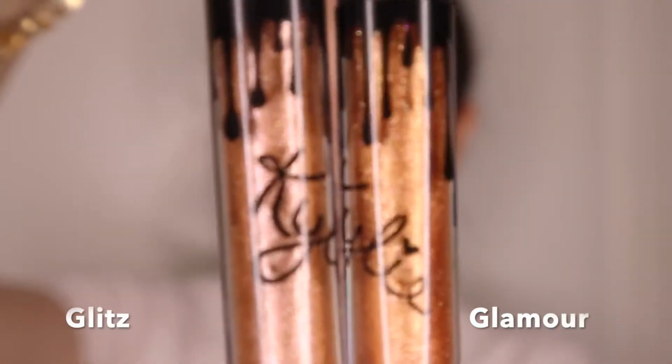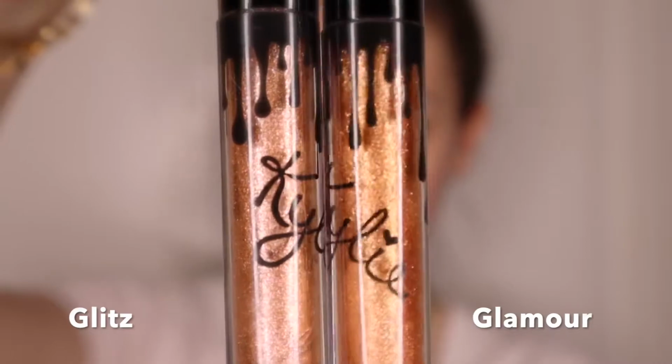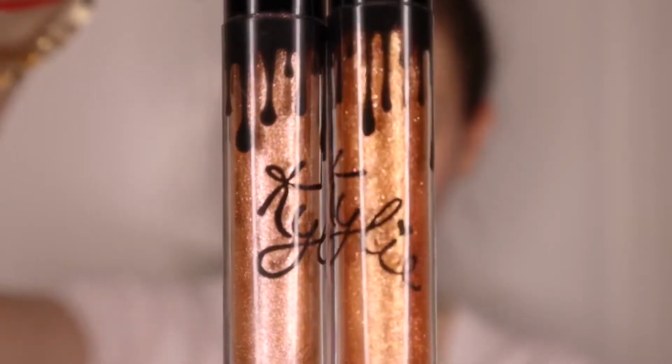Okay. Actually, let me grab Glitz so we can compare it to Glamour. So these two are obviously BFFs. I think Glitz is more on the pink side and Glamour is more on the yellow side. Kind of orange almost. I love them so much, both of them. I'm so excited. It's like Glitz all over again.